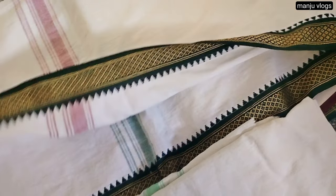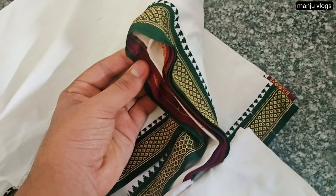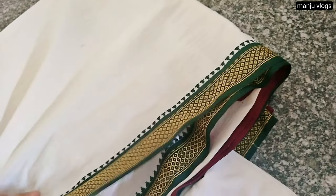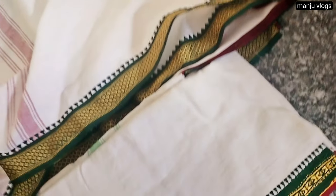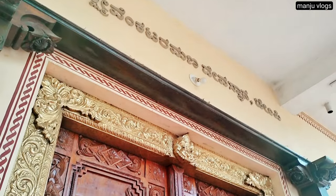So today I am going to Belthangadi Venkatramana temple in Belthangadi. So I am getting ready. While going to the temple, I generally wear this type of dhoti with a simple t-shirt and shawl.